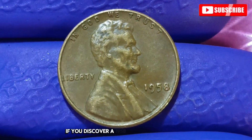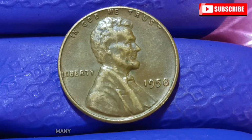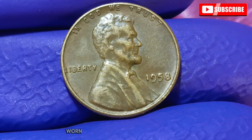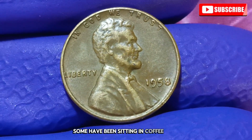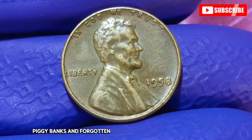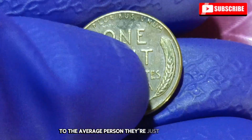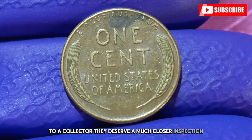If you discover a 1958 Lincoln Wheat Penny, don't let its appearance fool you. Many examples have spent decades in circulation, leaving them with dark brown color, worn edges, and countless tiny scratches. Some have been sitting in coffee cans, piggy banks, and forgotten jars of spare change for generations. To the average person, they're just old pennies. To a collector, they deserve a much closer inspection.